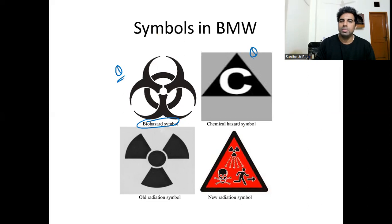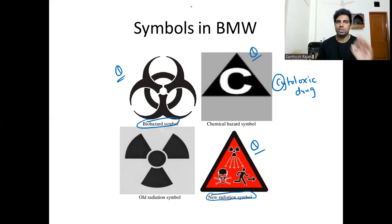Other question was C. C means cytotoxic. So cytotoxic drugs, in the yellow bag, we saw this symbol was a cytotoxic drug, chemical hazard or cytotoxic drug hazard, okay? This C is for cytotoxic. And this one, radiation. The old radiation hazard was different, but this is a new one, like a fan. You can see like a fan and this skull thing, okay. So that's a radiation hazard. They might ask you. So there are three symbols in BMW you should know. One is the biohazard, another is the cytotoxic drug hazard, another is the radiation hazard. That's it, okay. Then, next.